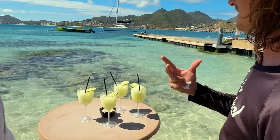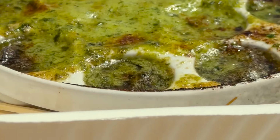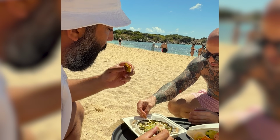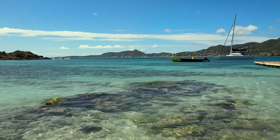I order some sort of neon green cucumber gin cocktail. Look at the color. Then another. Ooh, look at this, escargot. Holy crap. I try escargot swimming in pesto butter, garlic, and herbs. I think if you put butter and garlic on anything, it's perfect. For a moment, I forget why I came.